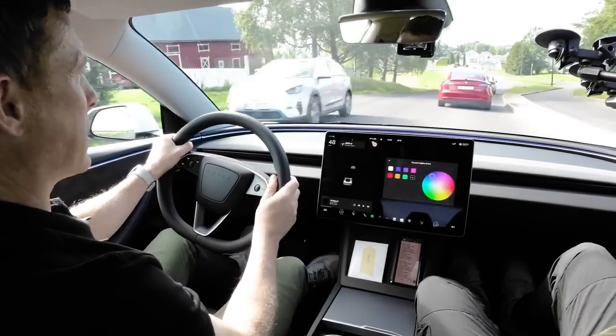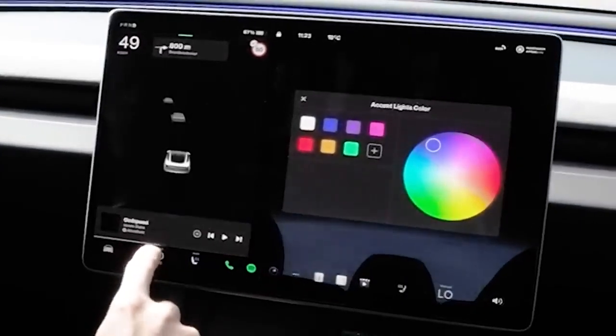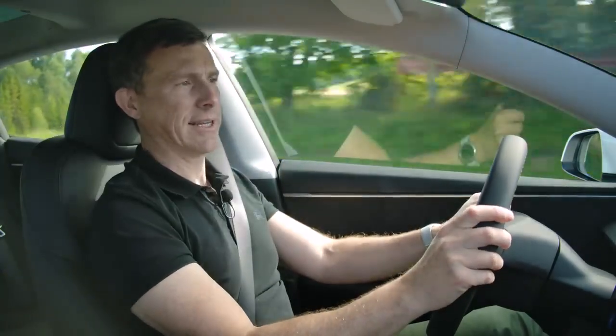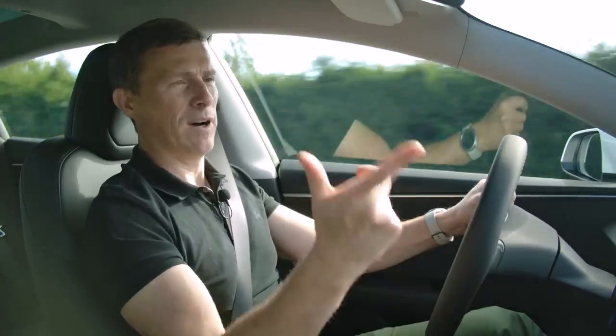Also, the ventilation system is slightly different than before, so what I can do is actually switch off the fan for the passenger separate to the fan that's blowing air onto me. So if you've got a passenger that doesn't like to have the air blown on them, you can actually disable it for them, or vice versa.